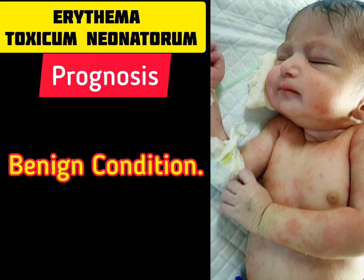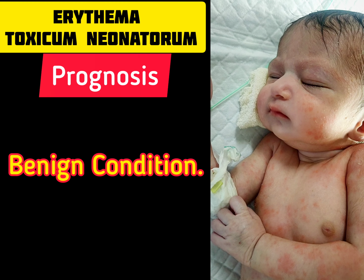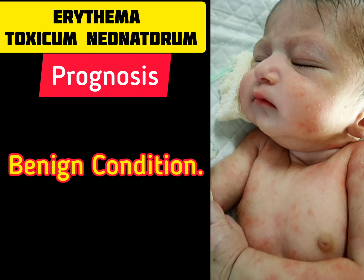Prognosis: Erythema toxicum neonatorum is a benign condition, so the prognosis is good.